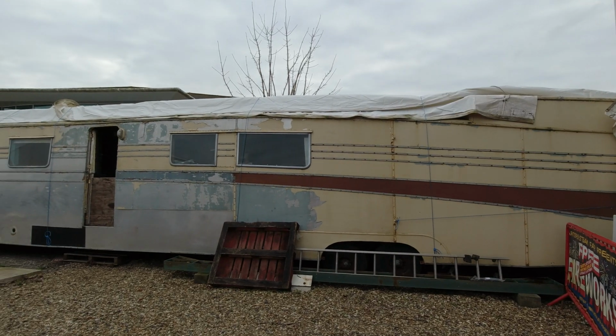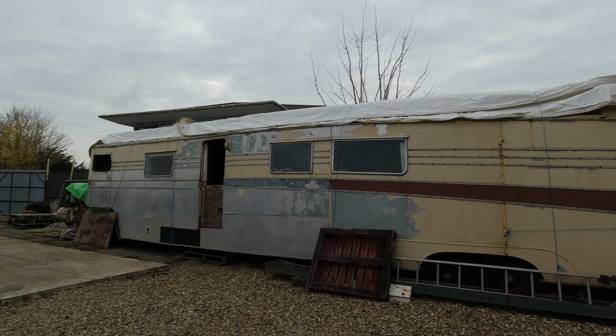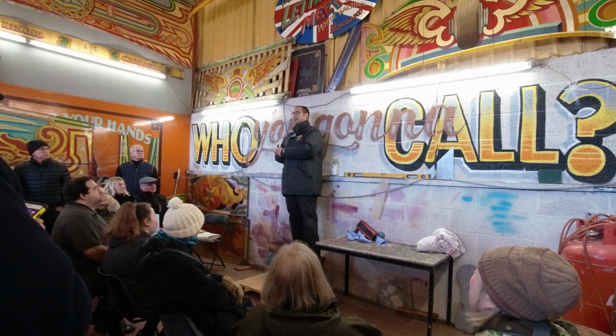And down the other end of the yard, we've got David Smart's Royal Windsor. And of course, the wagon there that me and my wife and kids live in, that is Ronnie and Kay's Royal Windsor. That's the one we restored. So we bought the others with a hope that one day all three could be in line. Like I say, plans change.